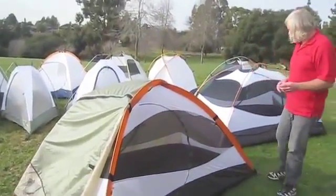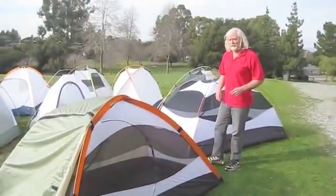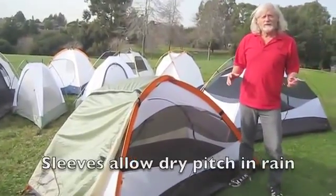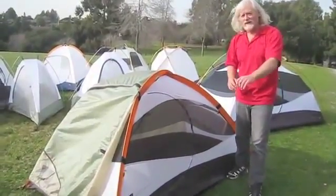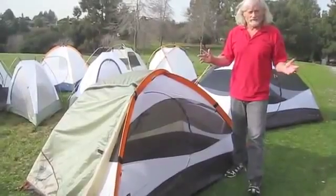Clips are more common. I still prefer sleeves. First and foremost, ease of setup in the adverse condition of rain. Fling out the canopy on the ground, cover it with the fly. Feed the poles through the sleeves, raise the tent.